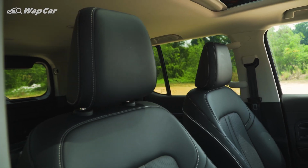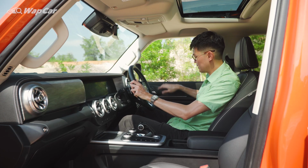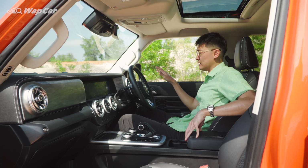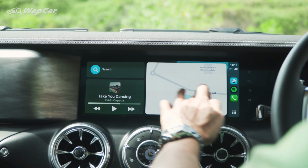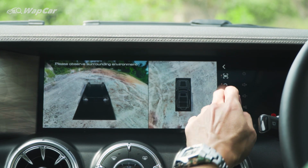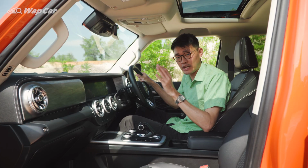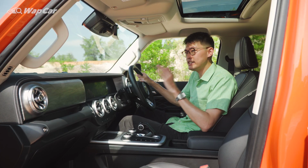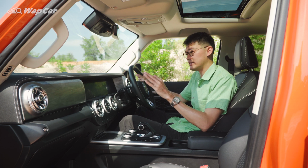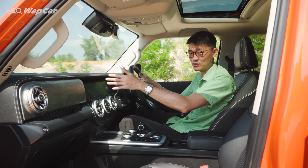Material-wise, we get synthetic Napa leather, and generally it doesn't feel too cheap at important touch points. It's covered in rather soft touch materials here and there. So good effort. Then of course, we also get wired Apple CarPlay and Android Auto. And the 360-degree camera is quite good. The resolution is very sharp, it's very crisp. But with that said, going back to the Apple CarPlay and Android Auto interface, the screen did freeze up on me numerous times. Not once, not twice, quite a number of times, and it got bad to the point where I had to turn the car off and on again in order to reset the whole screen.